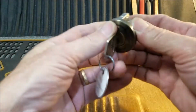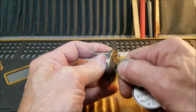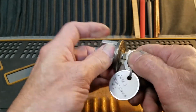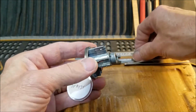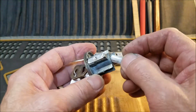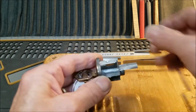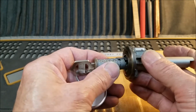See if I get this key to work clockwise here for me. Ooh, almost pulled that out, but we got it. Whew, that was close, guys. I almost pulled that cord right out of there. Okay. Let's see what we got here.